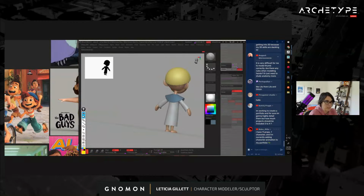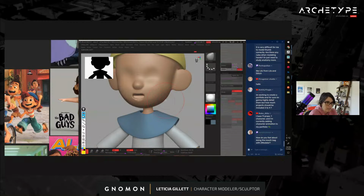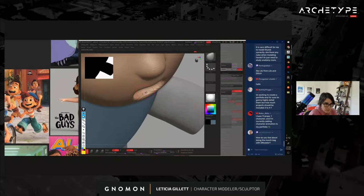I have 11 props, one character, and I'm currently adding character animation to my portfolio. That's awesome. Animation is always fun to have, if you know how. I'm not very good with animation. It's out like this.